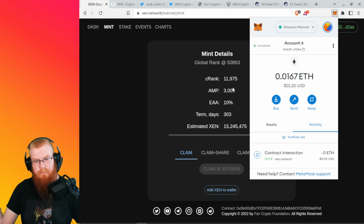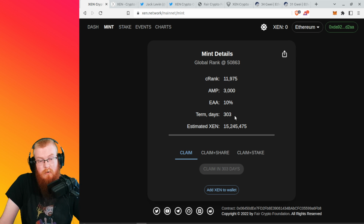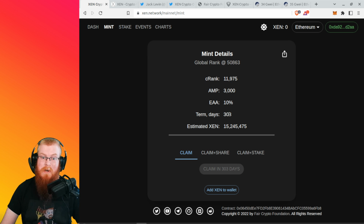Okay, cool. So this one right here, I got C rank 1,195, and I locked up for 303 days. Because after the first 5,000, this increased, so you can mine for longer, which you get more coins. So, some would even say there might be an advantage to waiting, because then you can actually just set more days to mint, and you'll get extra later. So, pretty cool.